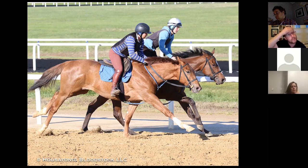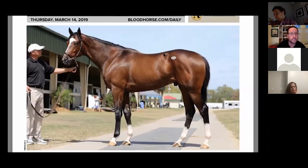Again, this is what the Medaglia d'Oro, this guy, would look even worse than that, or more pronounced than that, his back at the knee when he's doing that. And they paid $900,000 for him.